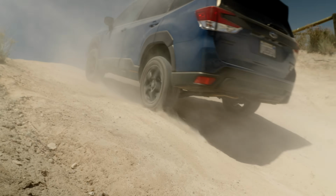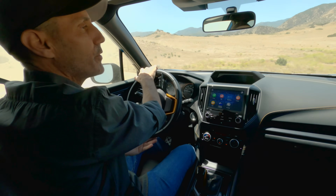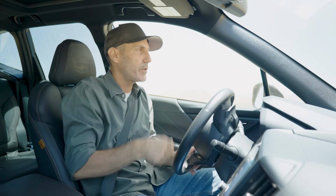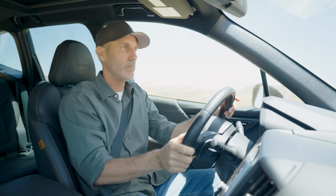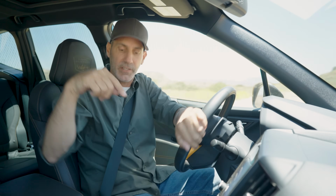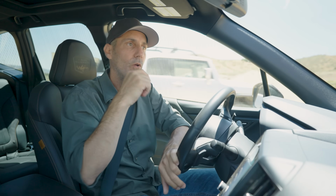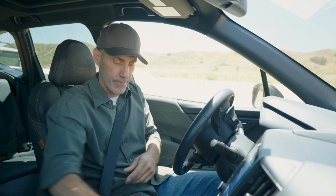It's working. I'm just keeping my foot planted on the floor, and it found its way up. A little dramatic, a lot of wheel spin, a lot of dust. Sorry, camera guys, but it made it. So the Subaru did what I hoped it would do up that. The X mode in dirt did its job. So, mission successful. Let's try the Telluride.